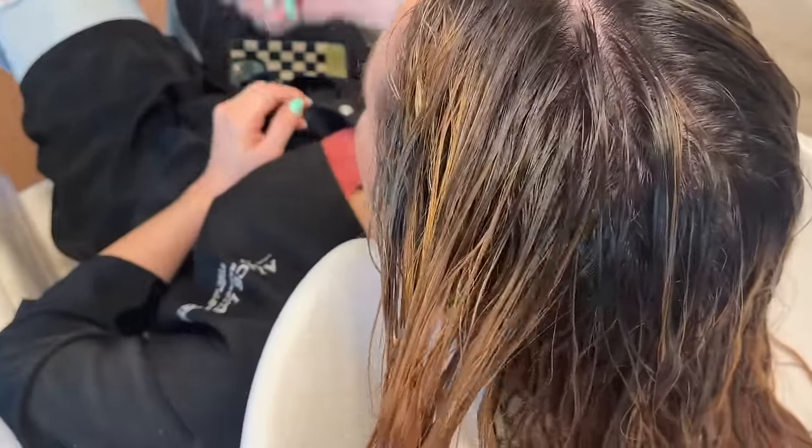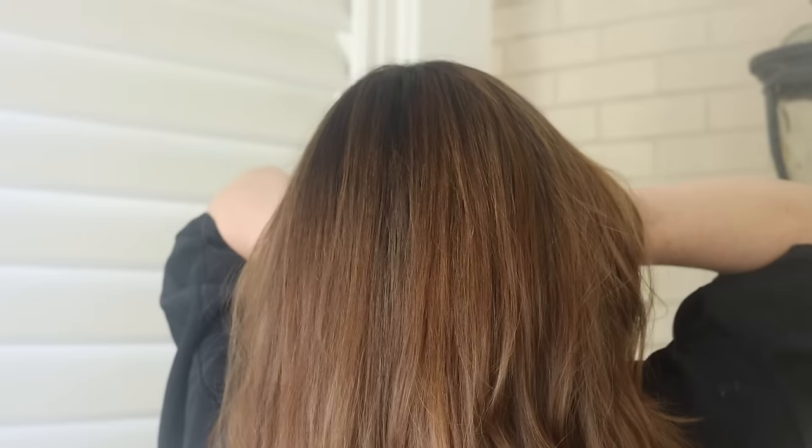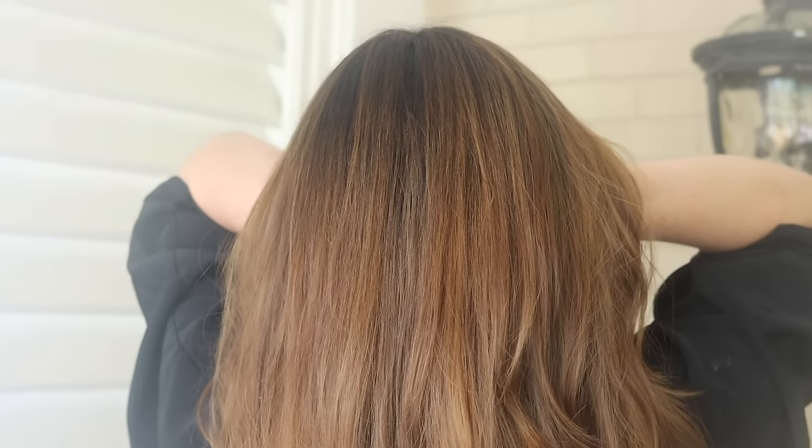I just did open air lightening, and then I did a few teased highlights in foil so that she would have a little bit of some lighter pops around the front. And then I just did a toner. This is what her hair looked like, just the raw lift. And then this was the final result.